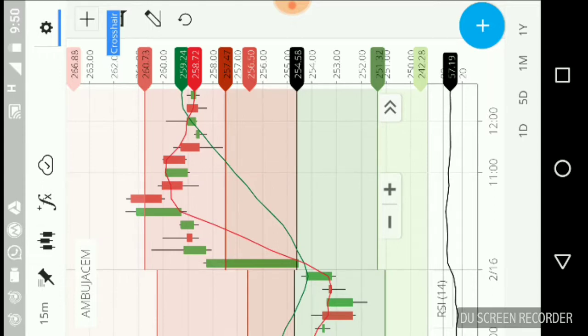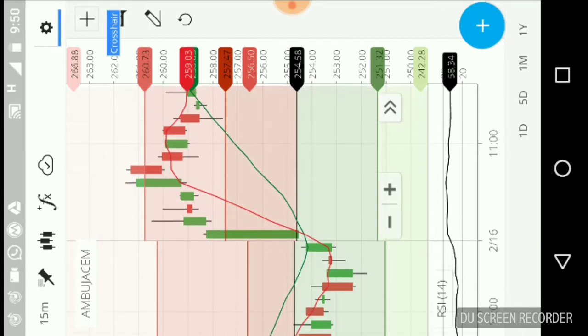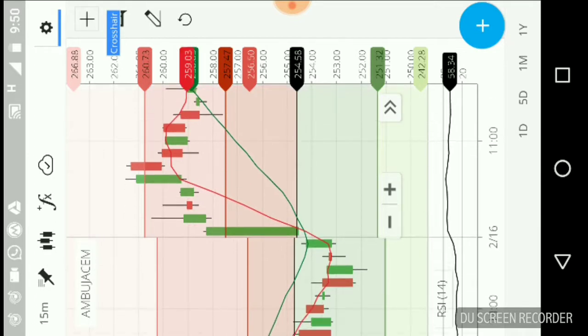So this is for the beginners, I would suggest. I hope you like this video, when to enter and when to exit. This is one type of breakout where you can easily find out breakouts in day trading using 5, 10, 15, 30 minutes candles.